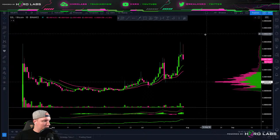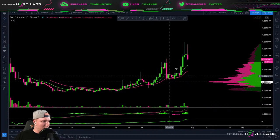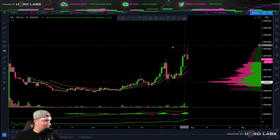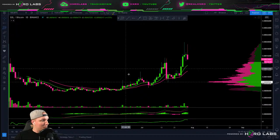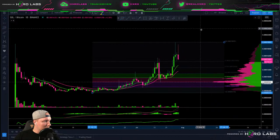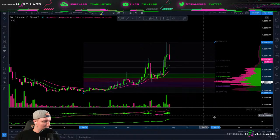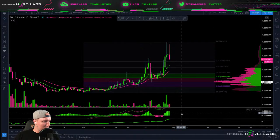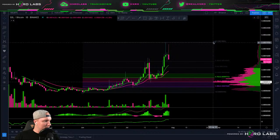SOL. Strong uptrend, right? Highs, higher low, higher high, higher low, higher high. Looks like a fifth wave, if you're counting. I don't know what this one is. I actually just noticed it trading on Binance the other day. Yeah, rising volume. MACD's not too bad. Oh, no divergence. Yeah, this one looks decent.